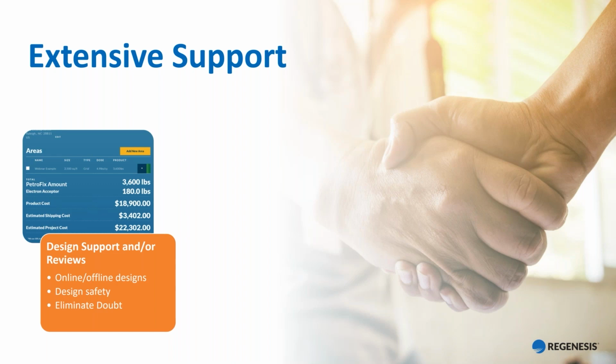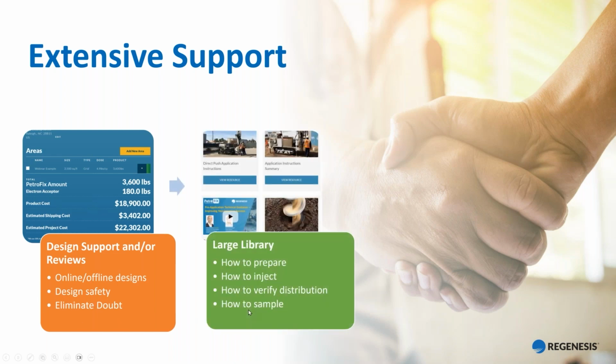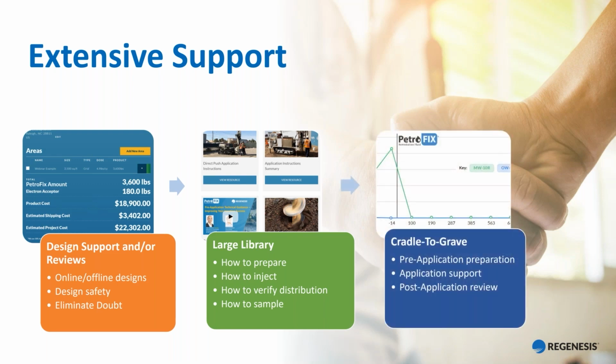And if you adhere to that, you're going to get a good injection, and so that helps eliminate a lot of doubt for that. But on top of that, we do have this large support library that really helps you prepare, inject, verify distribution and sample, things that are critical to the success of your job. And cradle to grave support here means that we are here ahead of the project, helping you prepare for an application. We're here if you're in the field or for post data review.